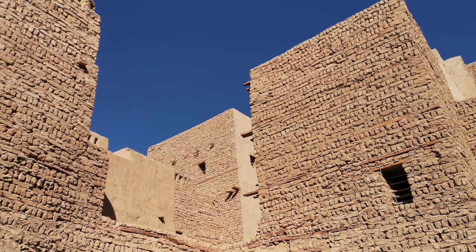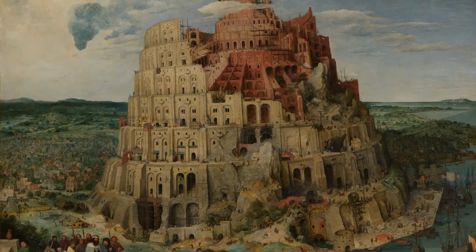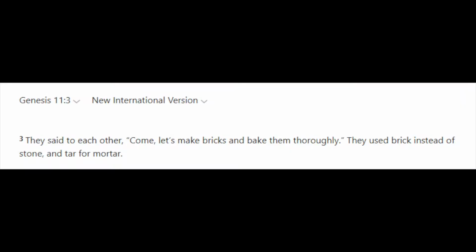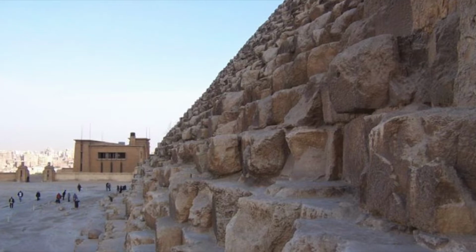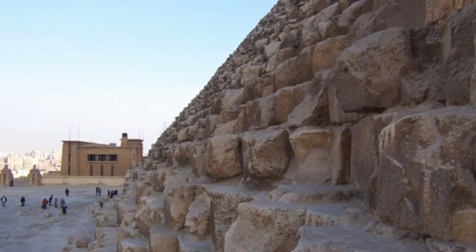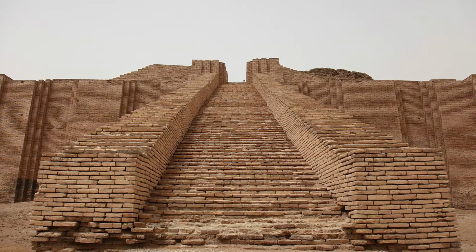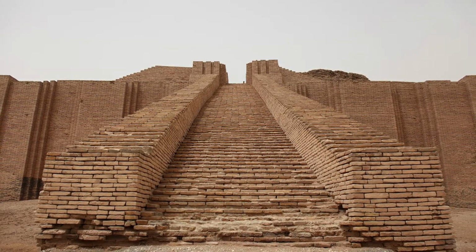I think this might have occurred sometime around the time of the building of the Tower of Babel. In Genesis 11 verse 3, it says they used brick instead of stone to build the tower. On the surface, it seems like kind of a random detail to include, to specifically point out that they did not use stone, as opposed to just saying they built it with bricks. So I think this might mark the point where peoples of the ancient Near East region shifted away from using megaliths and using baked mud bricks instead.